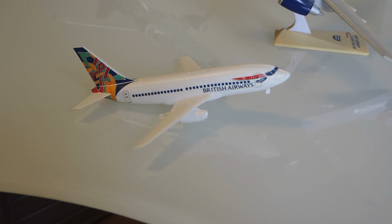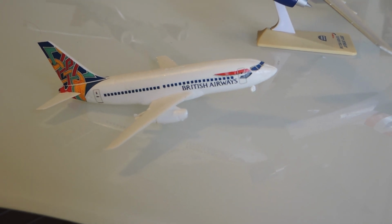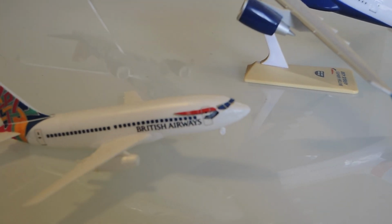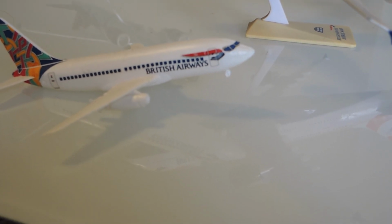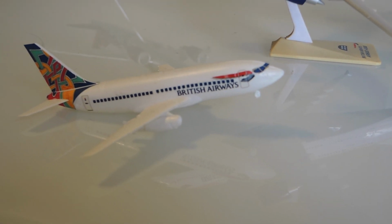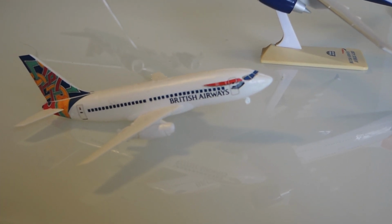And the last plane is a 737-200 in special livery. I built it myself with Revell. It's a German company. I glued everything together, put the stickers on it. Yeah, it's not finished because I have to color the main body blue, but I haven't done it because I have to buy extra color for it. And yeah, it's a 737-200, nothing special about it too.